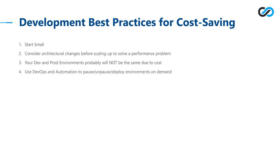I highly recommend you use DevOps and automation to manage your environments. Do not do this stuff manually. It seems quick and easy, but you will pay for it in the long run with cost and your slowness of change. You'll slow down. So use DevOps for this stuff to pause and deploy environments.